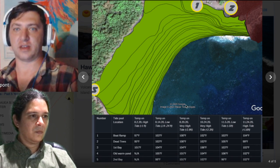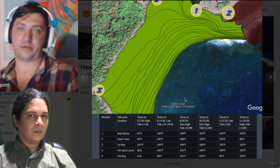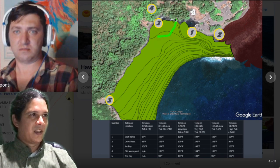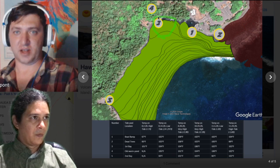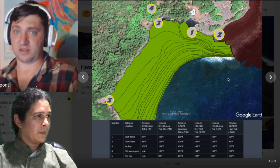And there was a change in there. It stepped up several degrees, right? And then consistently held at that temperature. Your hottest temperature was 106 right there, and the one behind it, and the one behind it. Yeah, so those are some hot suckers nowadays.